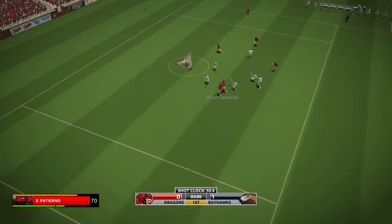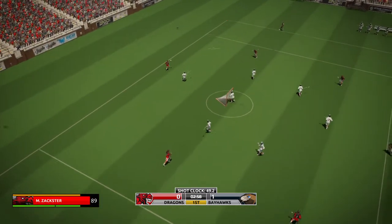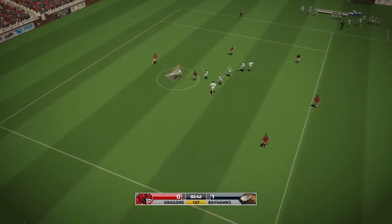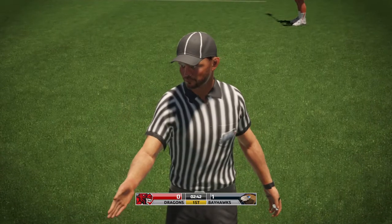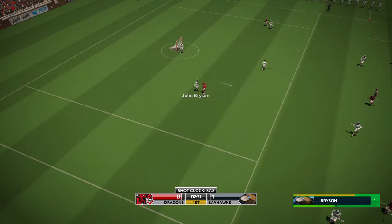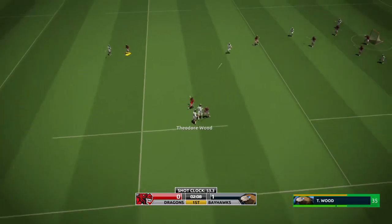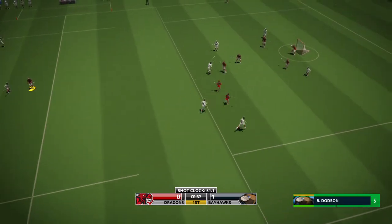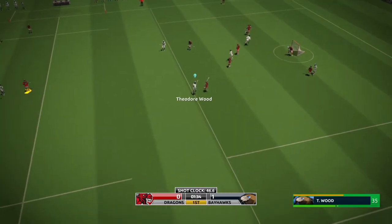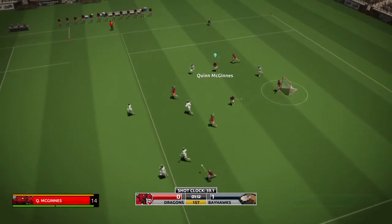Paterno. And he shoots. Puts it wide. Dragon's ball. Zaxter overstepping. The ref was well positioned to see it, and Philadelphia pay the price. Wood. That's gotta hurt. Flynn with a big hit there. Nicely recovered. Easy possession for the home team.